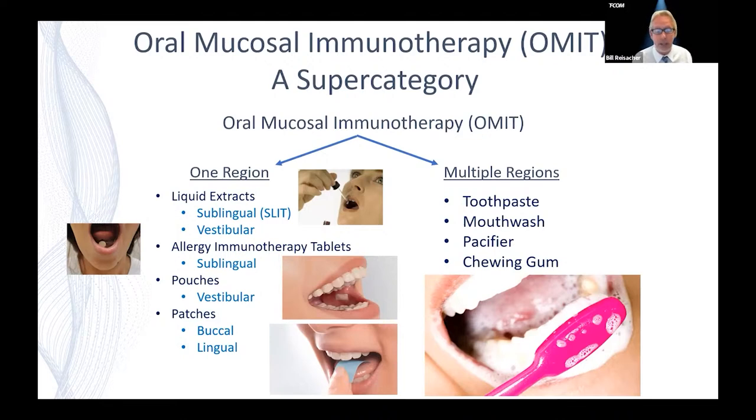There are pouches that also can go into the vestibule and patches that can go onto the buccal surface and the lingual surface. And just to mention that the oral cavity mucosa has been used for many years for the delivery of small molecules as well. So there is a lot of data in the literature about oral mucosal delivery, although it's a little bit different when we're talking about large allergenic proteins. And we're gonna see that in just a few slides.